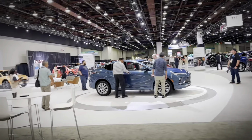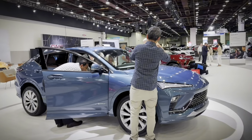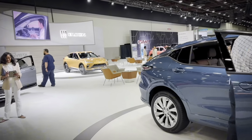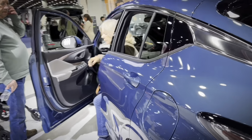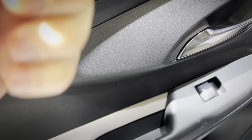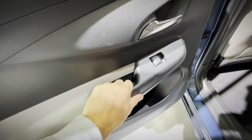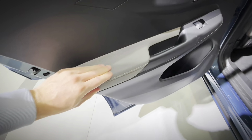Next, American brand. This is the real, how to say, first-ever Envista, Buick Envista. Okay, let's see. Let's check. I don't know about the price of this car, but see. Everywhere it's hard. Usually it's soft, yeah? Even the cheapest car is soft, but here is hard. Okay, here, hard, here. Here, it's like a toy's handle. Here is some, I don't know, it's not even fake leather, it's like plastic.